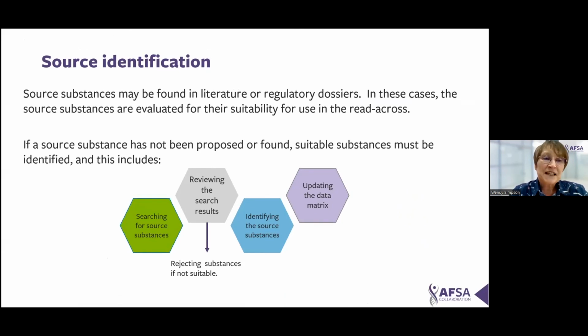So now we're on to identifying our source substances. There is a possibility that if you look in literature or other regulatory dossiers, you might find a similar substance that you can consider for read across. In this case, you basically go on to the evaluation step and see whether that source substance is good enough.